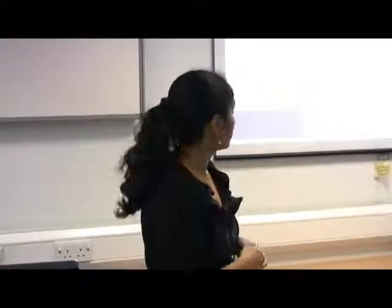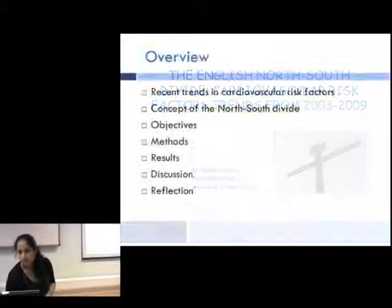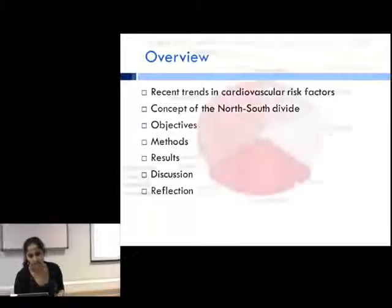So my name's Reka, I'm one of the F2s here, and this was the research project that I've been undertaking over the last 4 months, looking at the north-south divide and cardiovascular risk factor trends over this 7-year period. So what I'll do is just go through a little bit about the background information around the topic, and spend some time looking at the methods and results, and then discussion at the end.